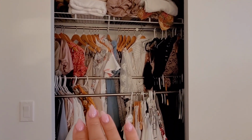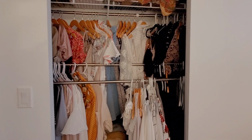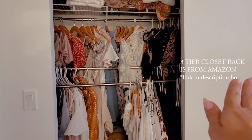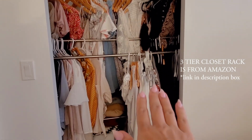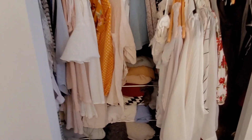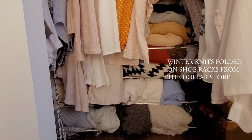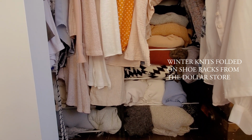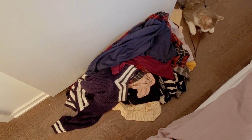Otherwise, the closet itself is successfully transitioned to the summer season, with dresses being on the top row, the middle row being kind of everything else like shirts and heavier shirts, and then the bottom row being more of the lightweight blouses. Then all of the sweaters I have folded over here. These are all my knit sweaters that I'm keeping for next year, and I actually made a donation pile.